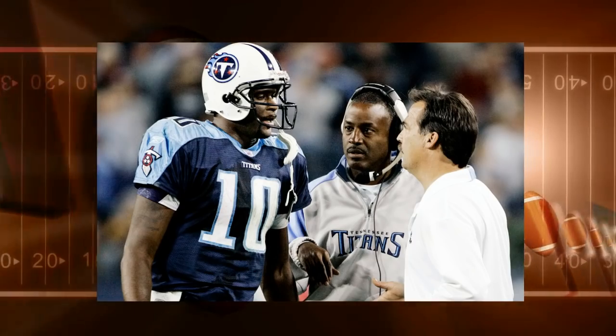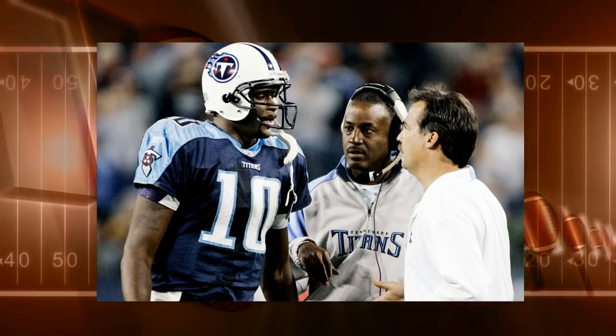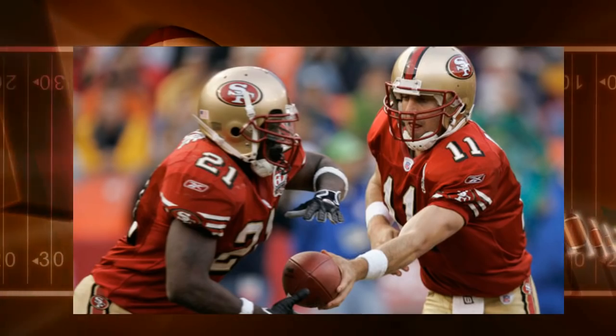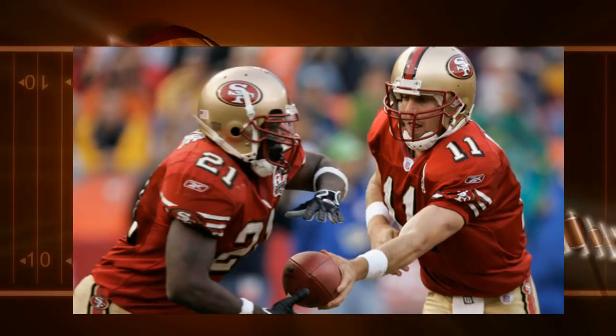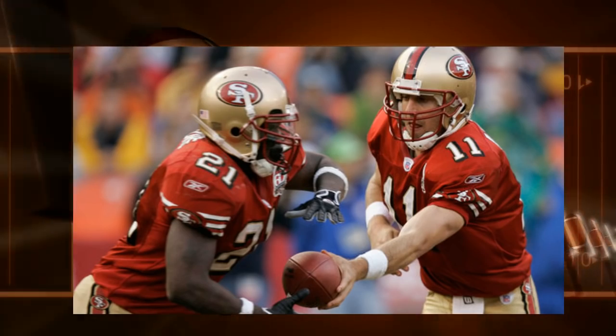Vince Young scored a 6 on his first try and later went on to be Offensive Rookie of the Year. Additionally, Frank Gore also scored a 6 and would be later the 49ers all-time rushing yards leader, and would also be selected for the Pro Bowl 5 times. With that being said, a high score doesn't really mean a player will have a good career.